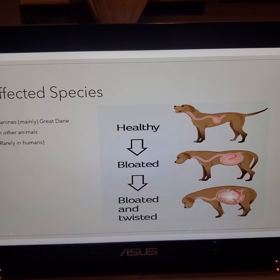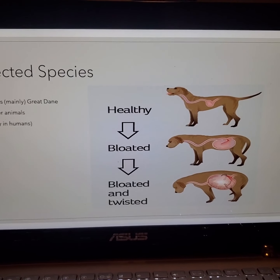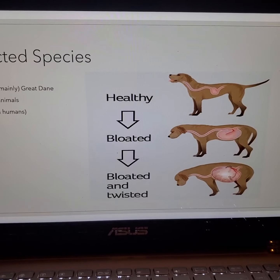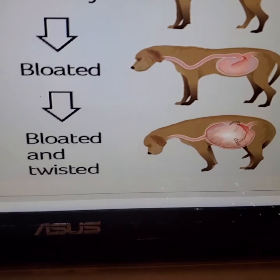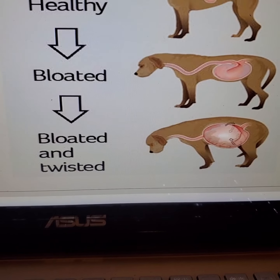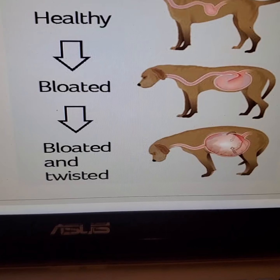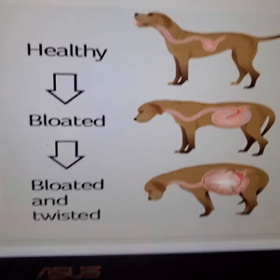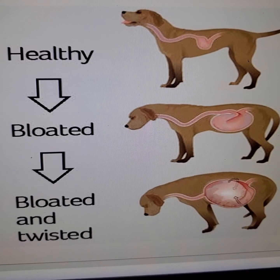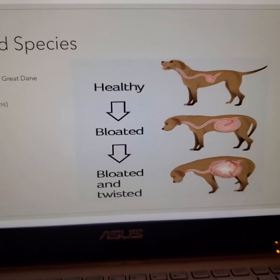On the right is a picture of the stages of a dog getting GDV. It starts out healthy, of course, and then later on they're bloated. In the last picture, one of the final stages of GDV, the intestines are twisted and the bloating has increased by a lot. If you look back at the very first picture and compare the stomach size from the first and the last, it increases by about 4 times its original amount. Pretty scary, isn't it?